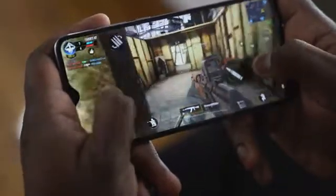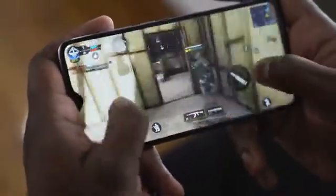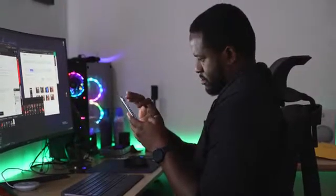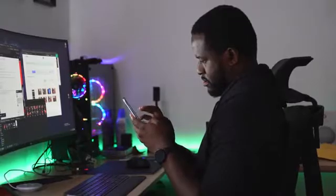You're playing Call of Duty Mobile, you're playing PUBG, you get the performance that you like in a gaming smartphone. Not maybe your top tier, but again, at a price that you can definitely deal with. 8 gigs of RAM, enough storage. I think this is just a solid buy at $255.